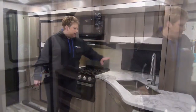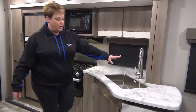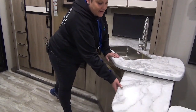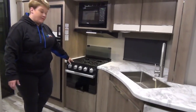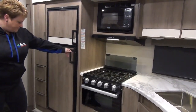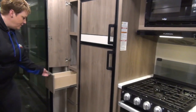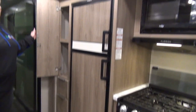Kitchen area, your stainless steel one-piece farm sink, the pull-out faucet, little countertop extension here as well to give you some added workspace. Great cabinets, microwave, 3-burner cooktop, and your oven. And it does have your 8 cubic foot fridge and freezer. Nice pantry along the side here with some full extension drawers and great storage space in here as well.